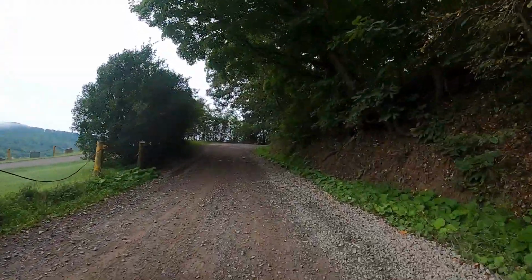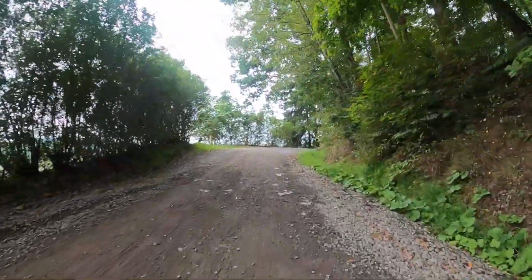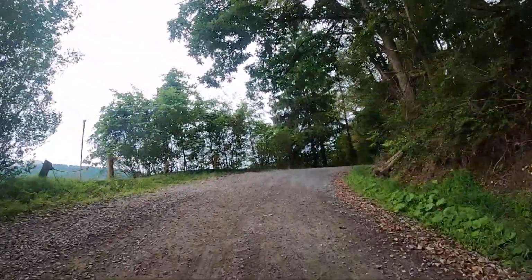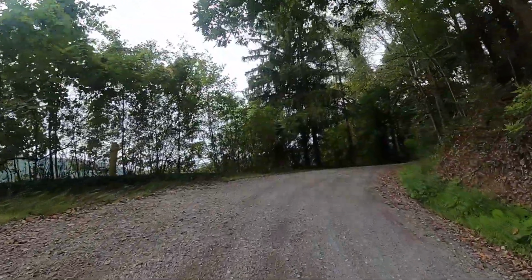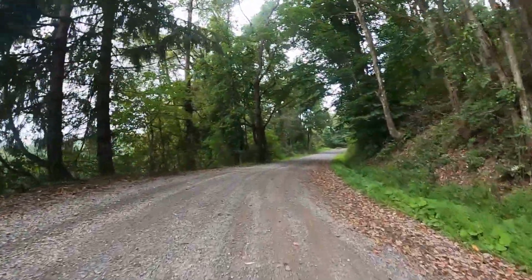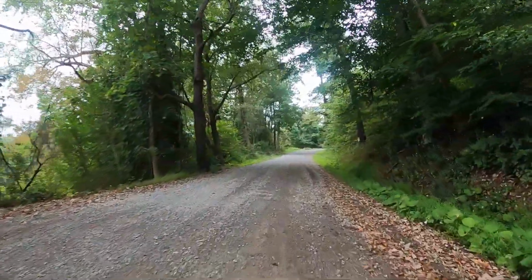Alright, we just made the transition from road climb to gravel climb. Hopefully this guy doesn't get too steep. My legs still aren't 100% after attacking Dishnog. Whew. Okay. Gravel looks good though. Not too deep this time around. Nice and grippy.